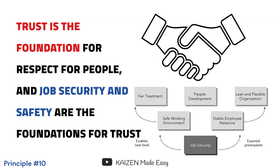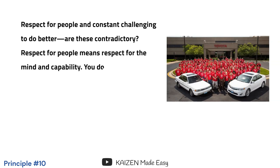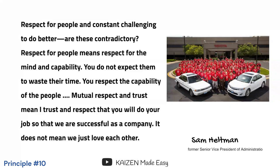Respect for people and constant challenging to do better, are these contradictory? Respect for people means respect for the mind and capability. You do not expect them to waste their time. You respect the capability of the people. Mutual respect and trust mean I trust and respect that you will do your job so that we are successful as a company. It does not mean we just love each other.